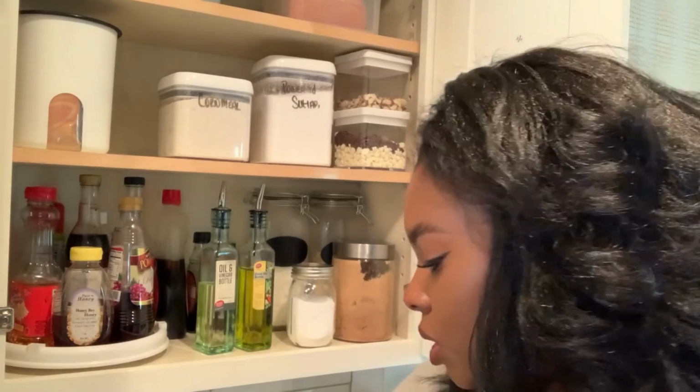What else do I have in the kitchen? Let's see. All right, the last thing that I have, I didn't get these recently, but they're still out there. So I'm just going to show you. I actually got these when we first moved into the house because, yeah, my life is hectic.